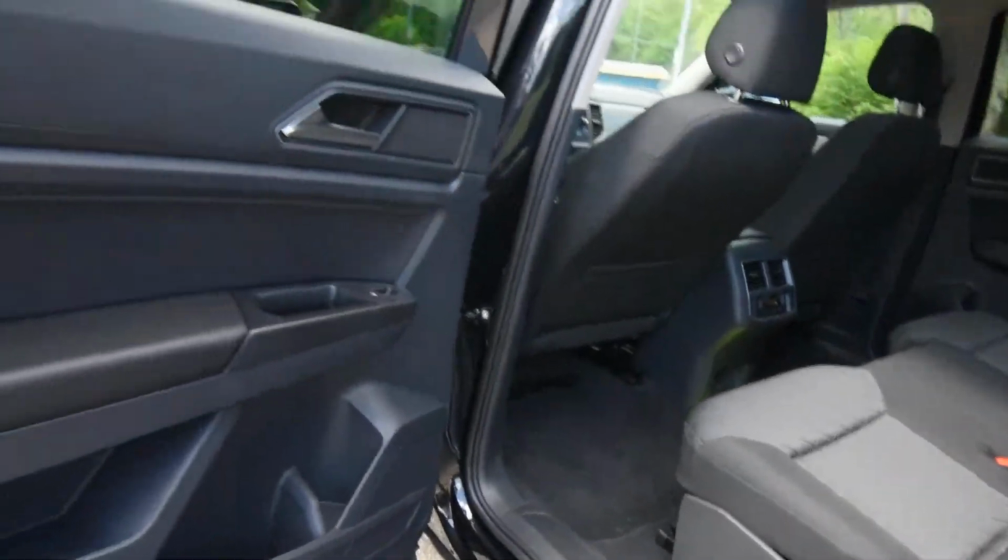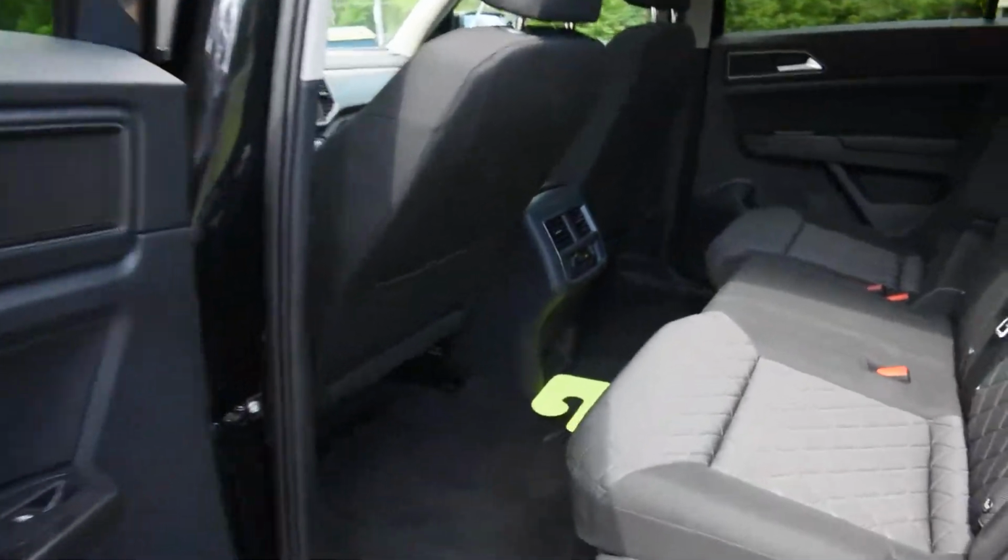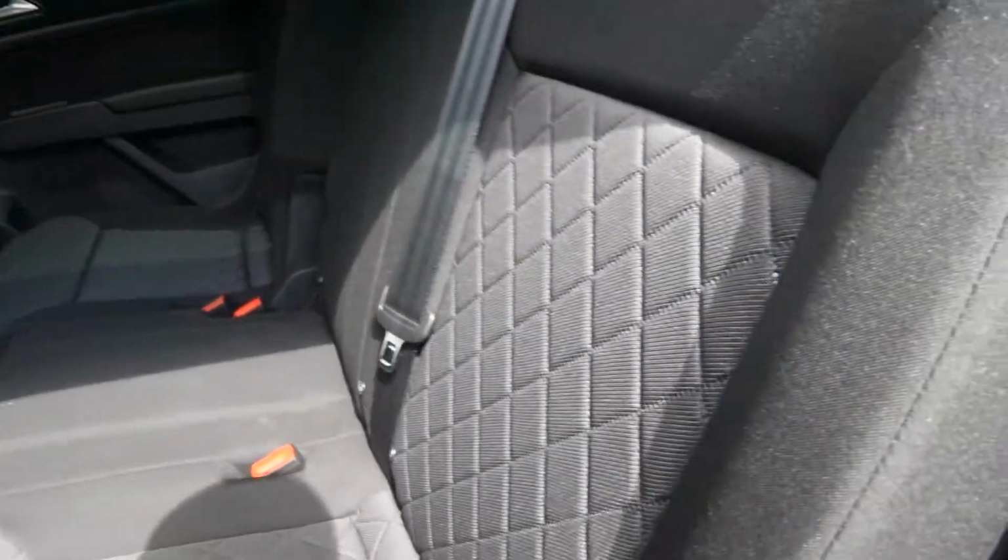So here we go. Nice wide opening for the rear doors there. So ingress and egress are easily achieved. And plenty of space too, let me tell you. I'm not a tall fellow, but there's plenty of leg room here.